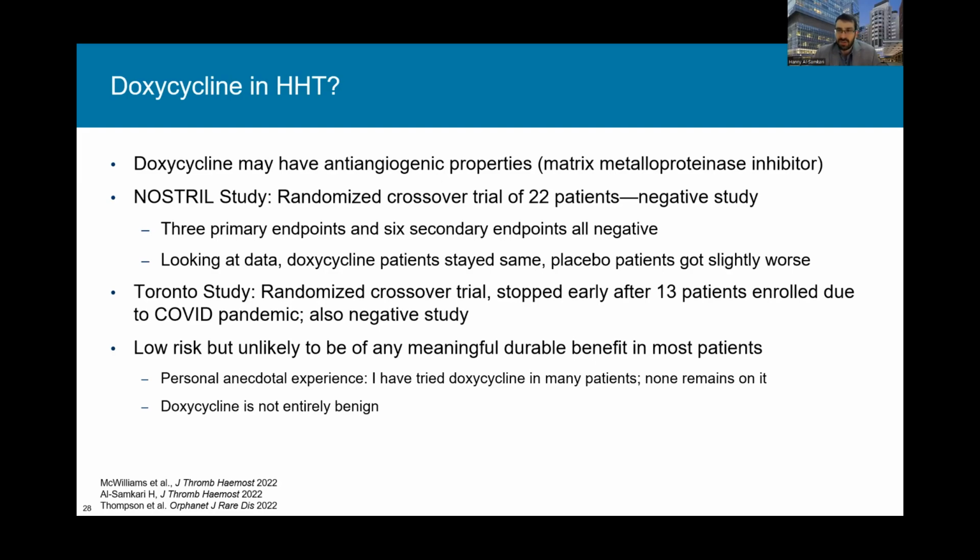There was a study called the Nostril study done by my colleague, Dr. McWilliams at UCLA, that randomized 22 patients with HHT to receive doxycycline. And there was some observational data to suggest that this drug worked in HHT, and we're all really hopeful that this study would be positive. And unfortunately, it was not. All of the endpoints that they looked at, the primary and secondary endpoints, things like hemoglobin, duration of nose bleeding, blood transfusions, all of these things, there was no difference between the patients, the same 22 patients when they received drug from when they received placebo. The way this trial worked was the patients received drug for a period of time, then switched over to placebo, and some patients received placebo first and switched over to drug.